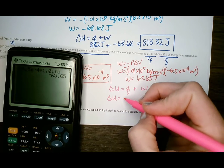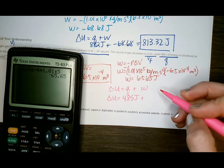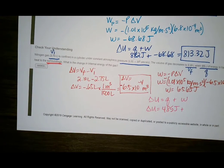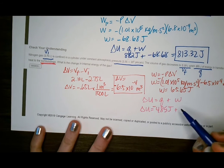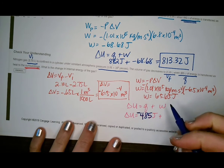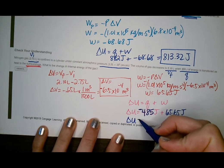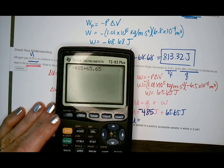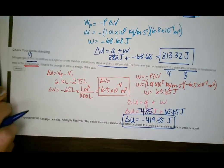So to find our delta U, that's equal to our Q plus W. Our Q, we were told, was 485 joules of energy, and it was transferred as heat to the surroundings. We know that if it is going to the surroundings, it is giving off heat. Therefore, Q is negative. It's an exothermic reaction if it is giving off heat to the surroundings. That is very important. Our Q is negative 485. And our W, we're just going to transfer this down here, 65.65 joules. So our delta U is negative 485 plus 65.65. We should get negative 419.35 joules.